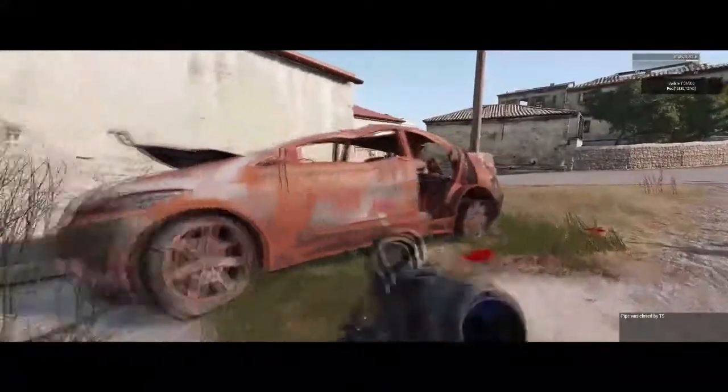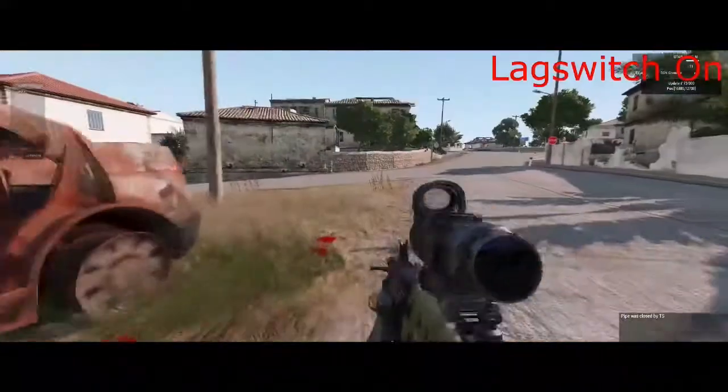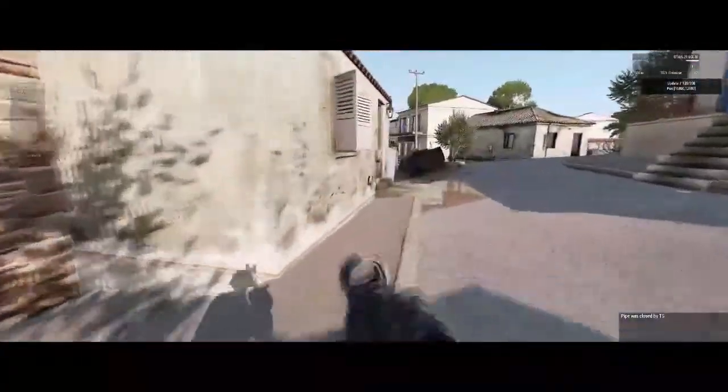But this does bring in the interesting problem, and that, especially in the default ARMA settings, you can kind of just cruise by hostiles that are going down the street and basically be the invisible man. It's really unfortunate that this is a thing you can do in the default ARMA just willy-nilly.